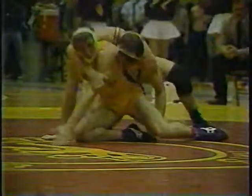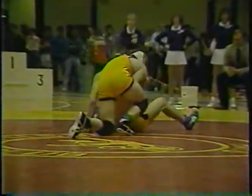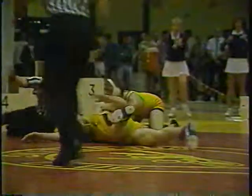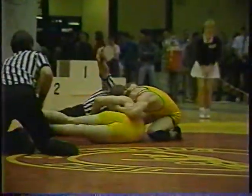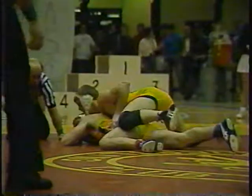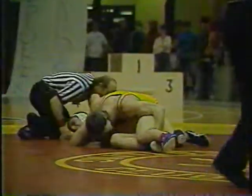Berkren now with the cross face will try to hook up a cradle, but Kirkwood comes up standing, almost got loose. It's still 2-0. The top wrestler, Mike Berkren of Colby, tries to snap Kirkwood back. He didn't score predicament points, and now he has a chance. Can he get exposure points? No, it was close. Referee Jim Worth shook his head and said, no, the exposure points. The plane wasn't broken. Kirkwood, though, continues to control.